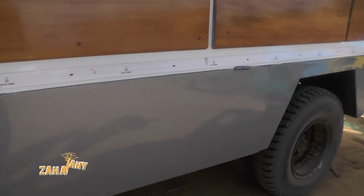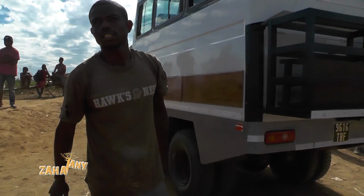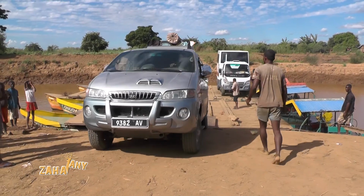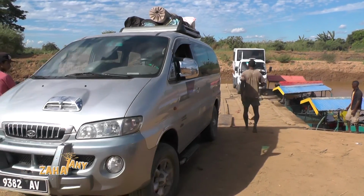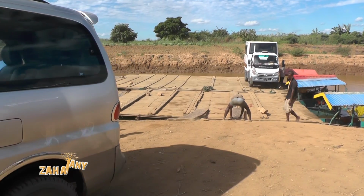Now we have crossed. We keep on the journey. We've been a bit late crossing by the ferry. The crew of this ferry boat used to be careless and procrastinate their tasks. They used to play hard to get. Many use the same ferry boat.